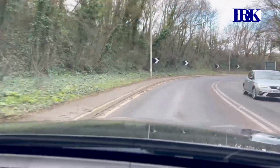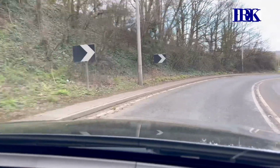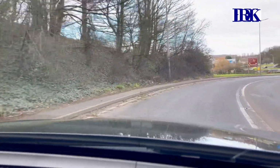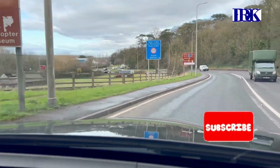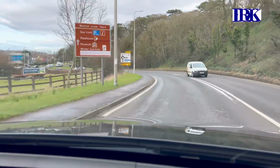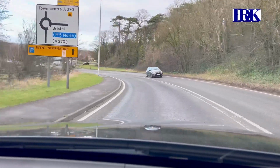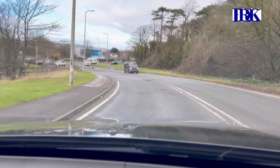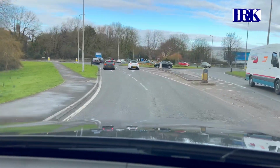Hey Mercedes. How can I help? Navigate to Grand Pier. Yes, and we're going to the beach. Here is what I found. Where do you want to go? The beach. I'm calculating the route. I want to the beach. Then I said it first. Go straight on.